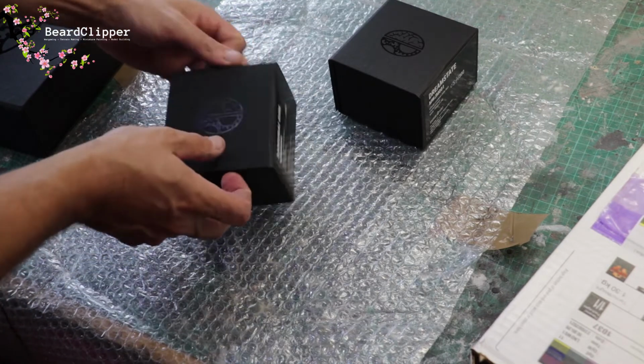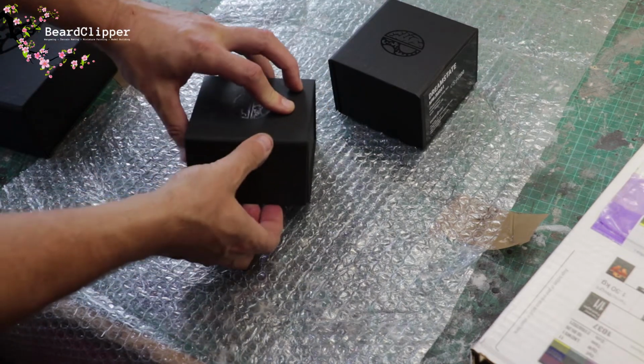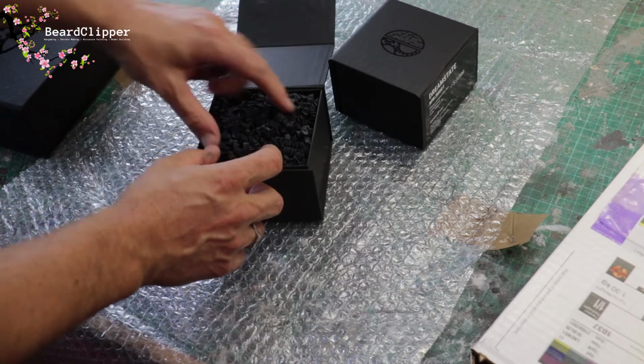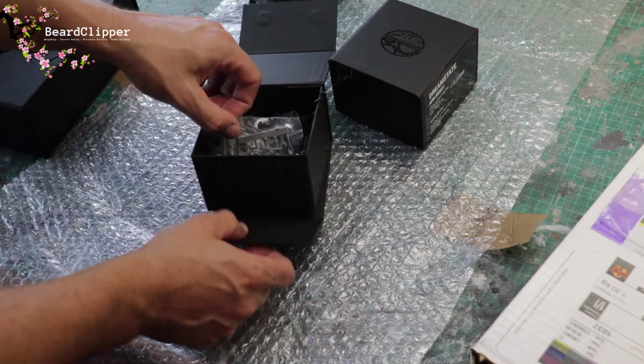So picking at random, let's go for the one on the left. No, they're all the same. They're all little magnetic lift-ups. That's really cool. That's new. So I'm not such a fan of the packing material like this because it causes a mess and it's very hard to get it all back in again.